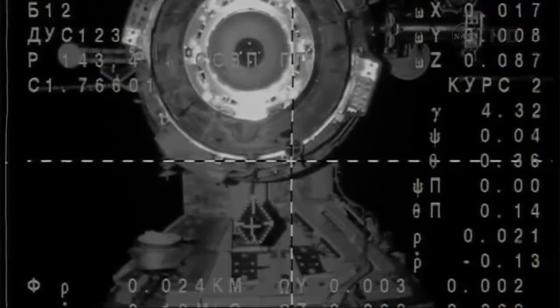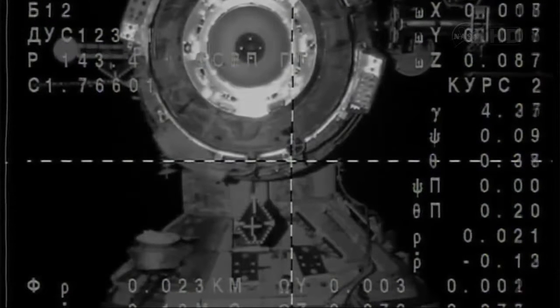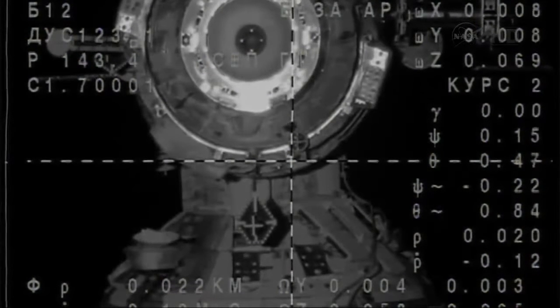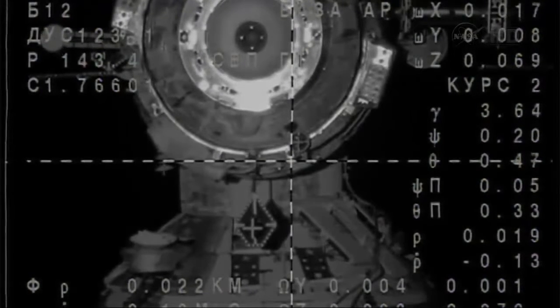I don't understand this thing with this bit of a roll here. No, I think it's normal. It's good. 22 meters, 0.13. Copy.